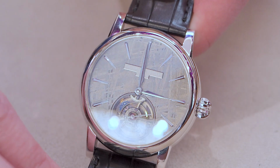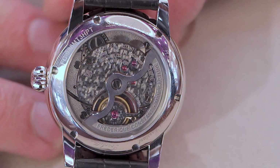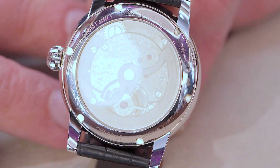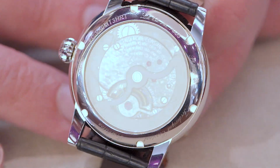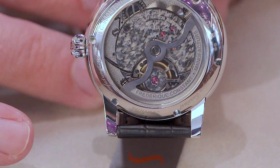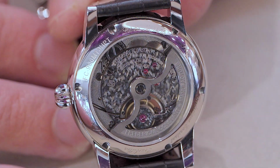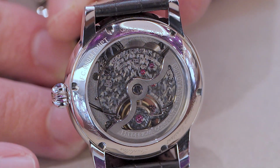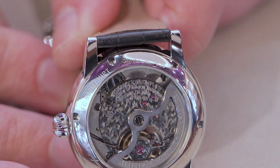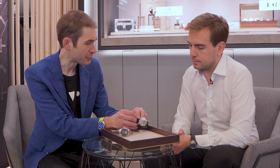But the thing that makes it really special is the complete hand finishing on the movement. So we tackled everything. Every screw has been touched. Every side of a bridge, for example, has been touched. Nothing stays untouched. Every steel part is black polished. Every angle has been beveled, all by hand, all by traditional means. Now we have a really sharp break between the lugs and the case. The finishing externally is just as impressive as internally.